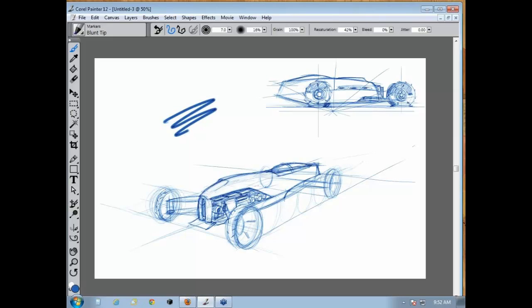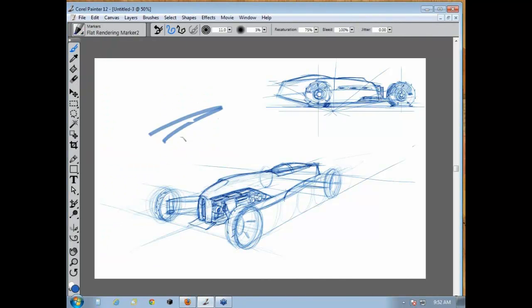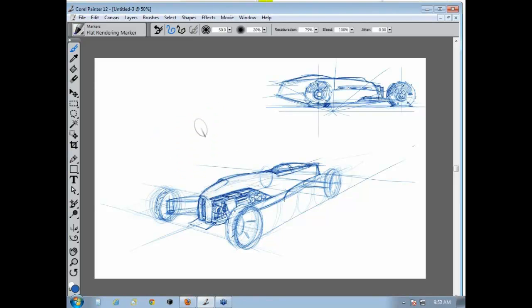Let's see, a blunt tip. See, when you use the regular marker brushes, you get this kind of build up, which is really cool. I like it a lot, and I'll use that sometimes. But to get my initial color, I use my Flat Rendering Marker 2, and as you can see, when you color, it doesn't have that ghosting or the buildup on it. So I'll use that to go over my stuff.